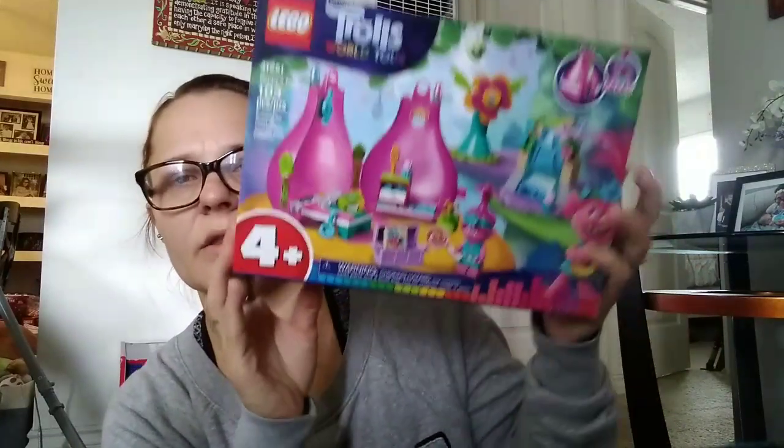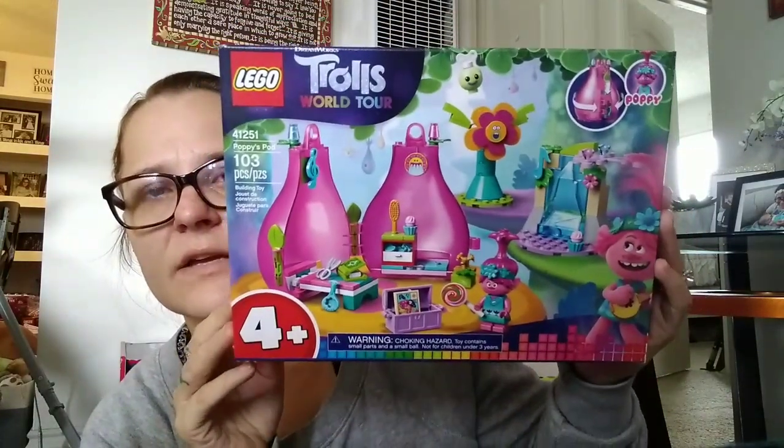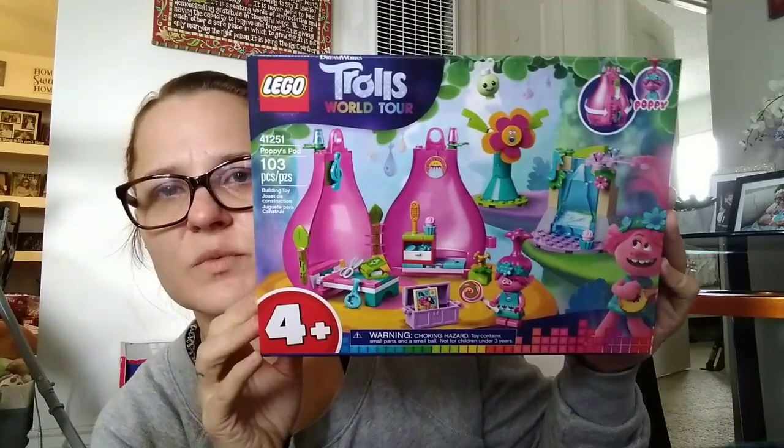And then this is the Poppy's Pod with 104 pieces. 103. She loves Legos. And she loves the new Trolls movie, so got her that. So that is her birthday present from Mommy and Daddy.